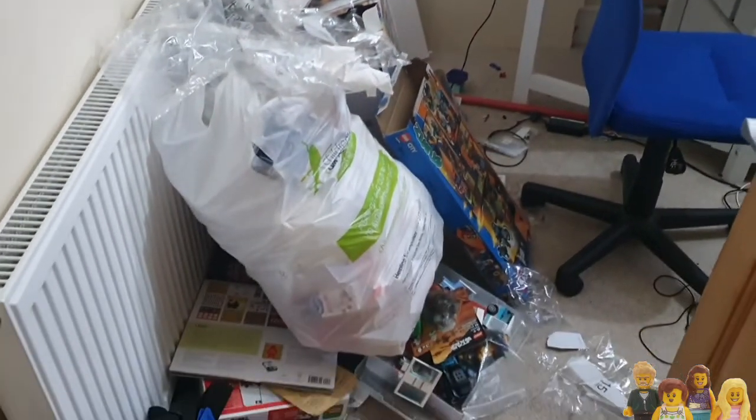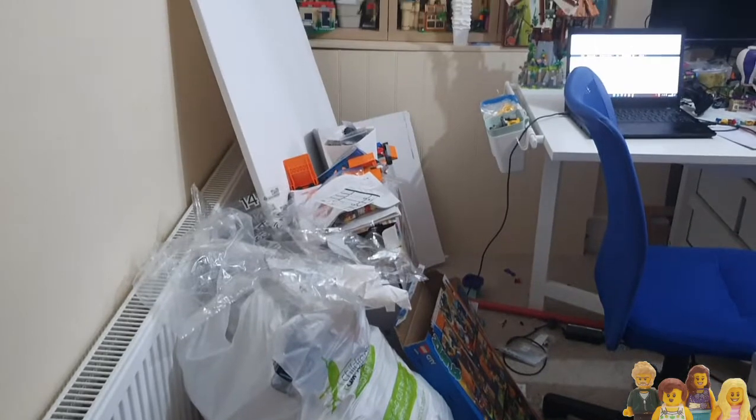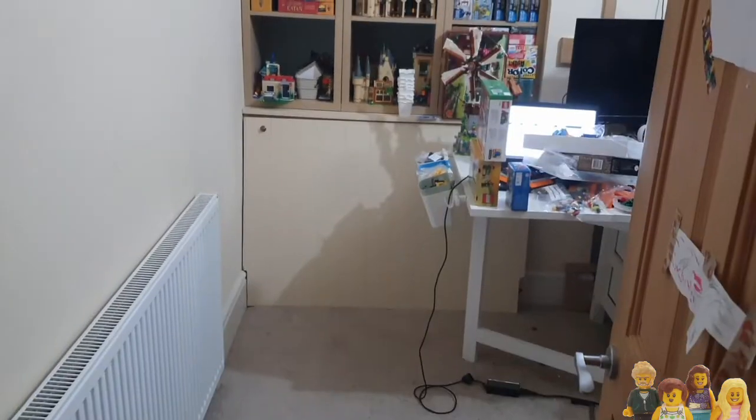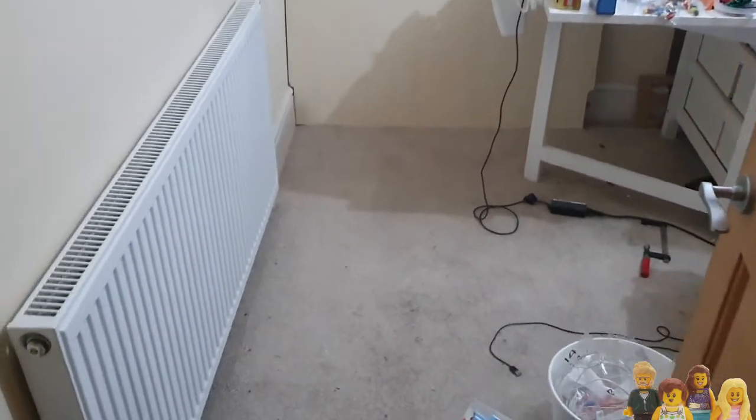So I'm kind of hoping I can utilise this space if I give it a clear out. So that's what I'm going to do first, is try and clear that space. So I'll be back in a bit. Okay, I'm back. It's looking a lot clearer here.